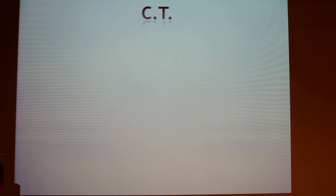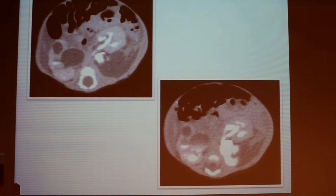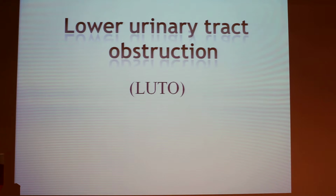Because of the free fluid in the abdomen, we decided to do a CT as well. And this picture is from the early phase scan. You can see the hydronephrosis on both kidneys, the right and the left. The large amount of free fluid in the abdomen and in the perinephric area. These pictures are from the excretory phase. You can see extravasation of urine coming from the area of the renal pelvis, the urethra, and you can also see in the right kidney fluid levels because of the obstruction. This girl was sent to surgery, which confirmed our diagnosis. And in fact, they did see the stricture in the urethra.